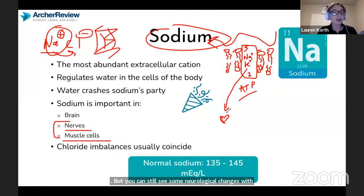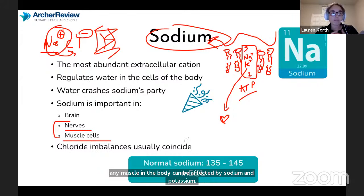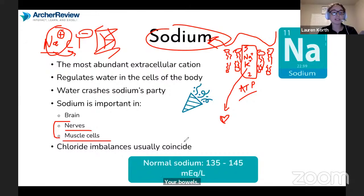And always remember that the heart is a muscle. So any muscle in the body can be affected by sodium and potassium. Your heart, your bowels have muscular rings that create peristalsis. Your diaphragm is a muscle, a respiratory muscle. So all of those muscles that rely on those electrical impulses to work properly are going to get off kilter when our levels are not normal.